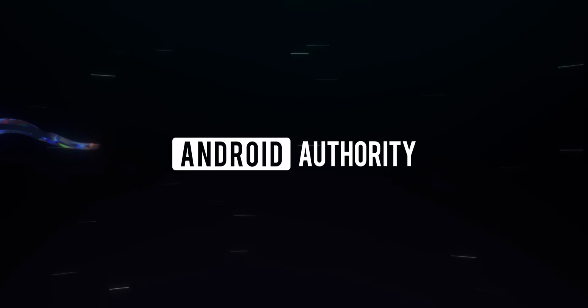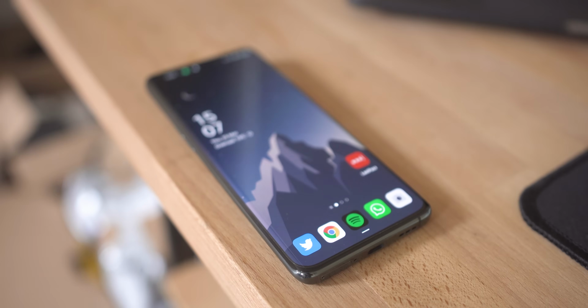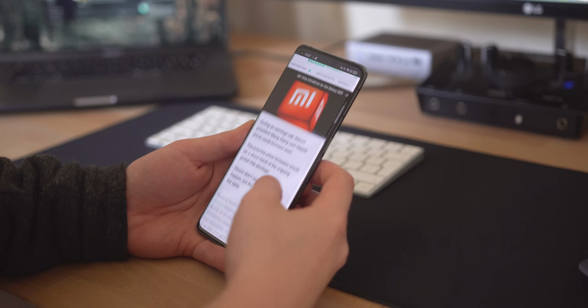The Oppo Find X3 Pro is one of the best smartphones in 2021. On top of being stunningly unique, it packs in some of the coolest features, most powerful internal hardware, and has a price tag to match it. Join us in checking out Oppo's latest flagship smartphone in today's video.